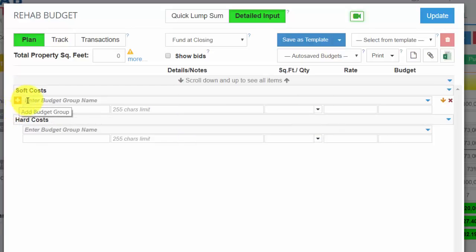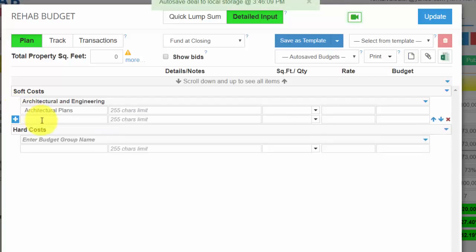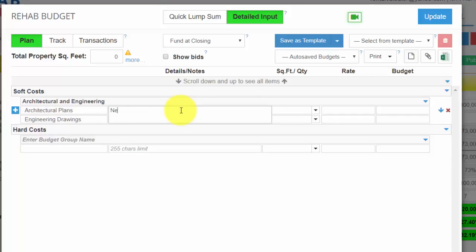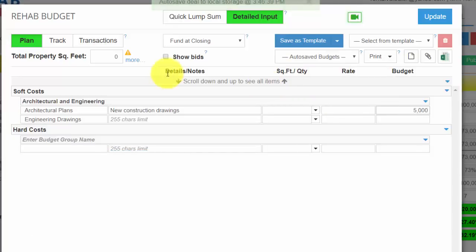So under soft costs we may have a budget group that's called engineering, and within that we're going to have architectural plans, and then we're going to click here, add new budget item, and we're going to say, let's say, engineering drawings. Now, you can enter any notes you want here. So we'll just say, new construction drawings, and you can then estimate your project based on square feet and quantity and rate. You can just enter a budget item here. So you can say, my plans are going to cost me $5,000. Or you can go here and update your square feet and then say, my plans are going to cost me $2 a square foot.